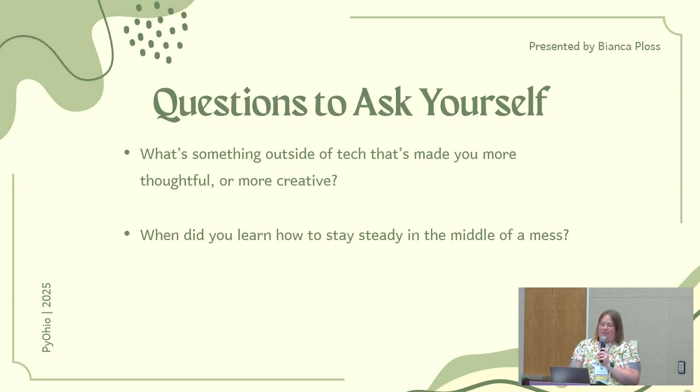I'd encourage you to think about where your own strengths come from. Not the ones on your resume, but the ones that helped keep you going, solve something hard, or connect with others. What's something outside of tech that's made you more thoughtful or creative? Maybe it was learning an instrument, coaching a team, or growing a garden.